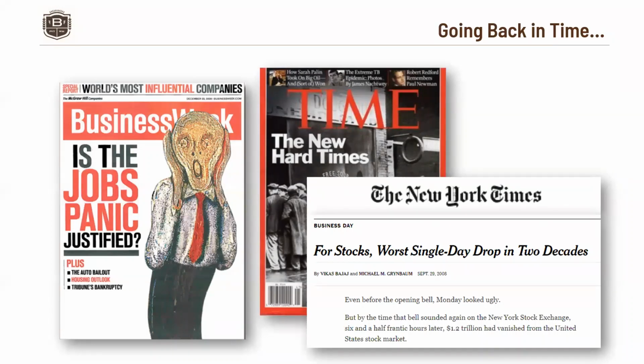or let emotions drive that decision making, but rather remain focused on the long term, even in the midst of that crisis. And it is hard to overstate just how dire things felt back then. The Dow Jones was below 6,500 on March 9, 2009. Okay, and emotions play a big role in how we think about investing.